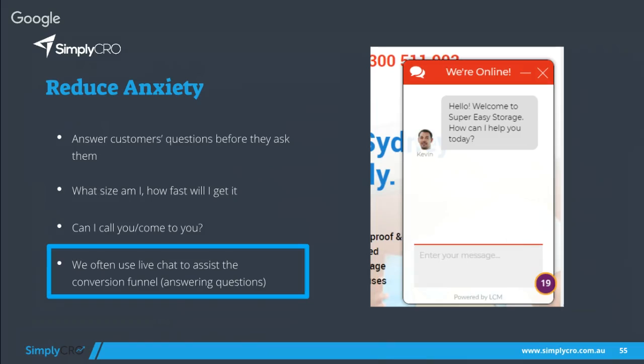Anxiety. We spoke about risk before. Anxiety is another thing that customers often feel on your site, whether e-commerce or a service business. We all know that you've got a lot of questions, and people do a lot of research before they'll pick up the phone or make a decision to buy. That's the way of the world. So you've got to answer those customers' questions before they ask them. So that might be about what size I am, how fast I'll get it, how long you've been in business, can I come and see you, can I call you?